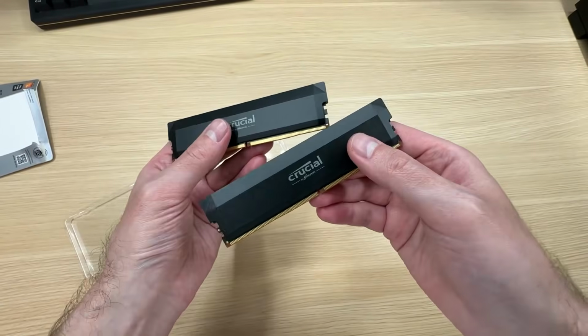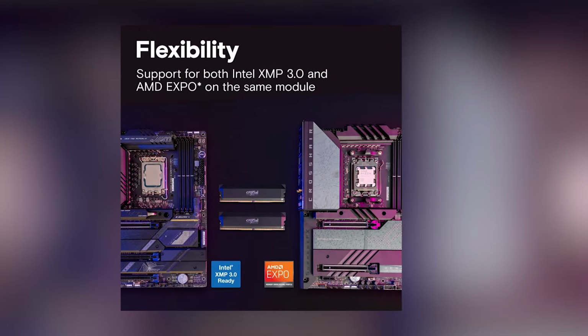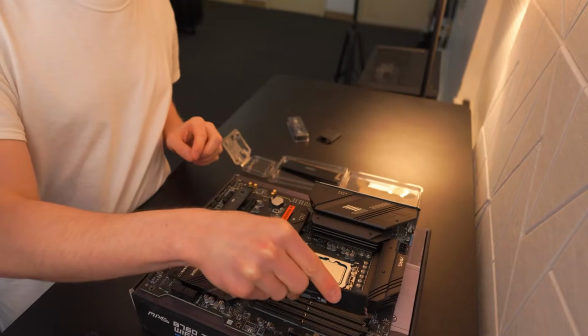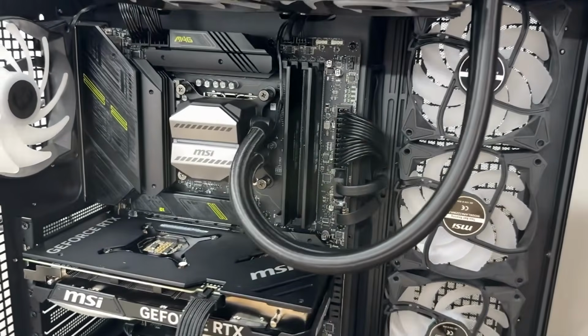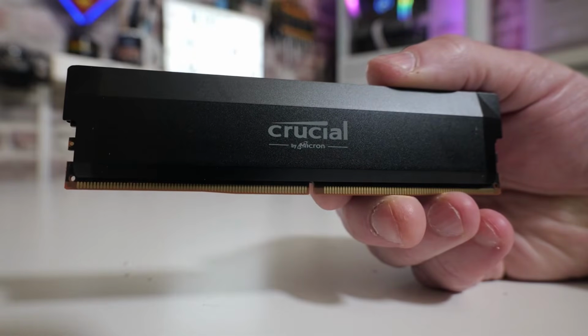But one of the most compelling features is its compatibility. This memory supports both Intel XMP 3.0 and AMD Expo profiles. What that means for you is that it doesn't matter if you're building an Intel or an AMD system. You can easily get this RAM running at its top speed with a single click. It's incredibly flexible.